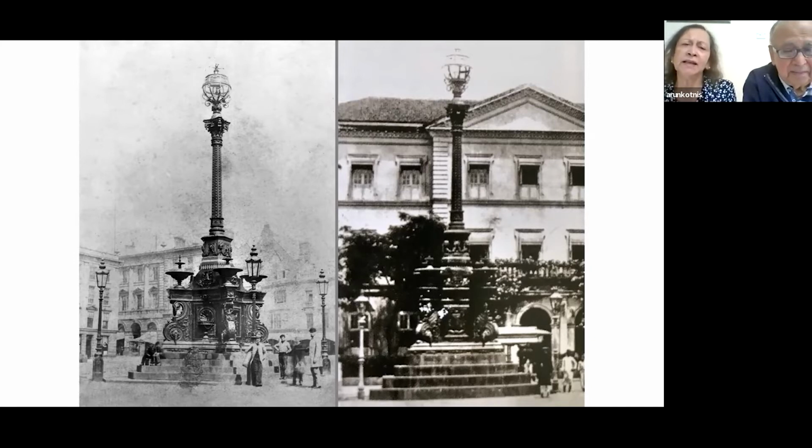The talk today is about the tale of two fountains, and the book was written in Northampton because of the discovery of the two identical fountains that were made in a foundry in Northampton. Now, the tale, or the story, is about their journey, the journey of the two identical fountains, which finally ended up 5,000 miles away.